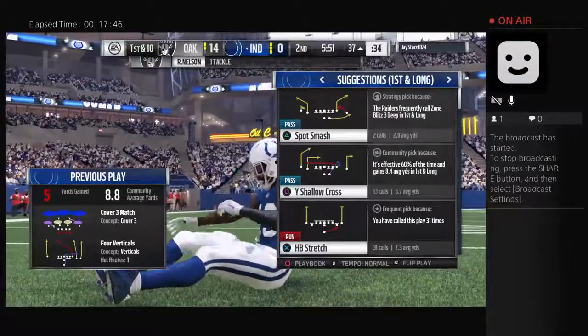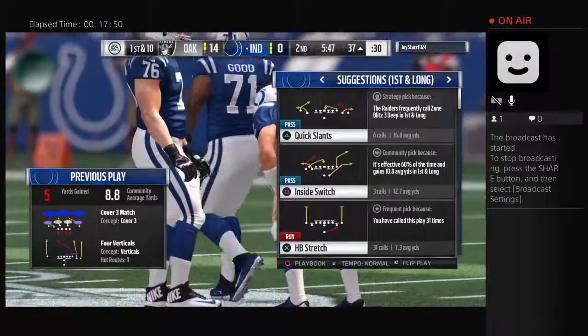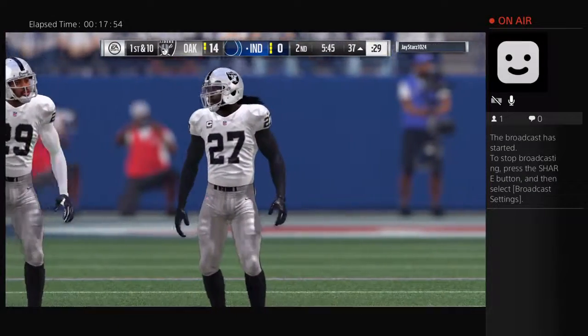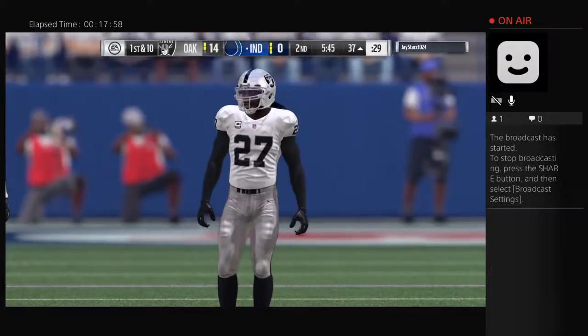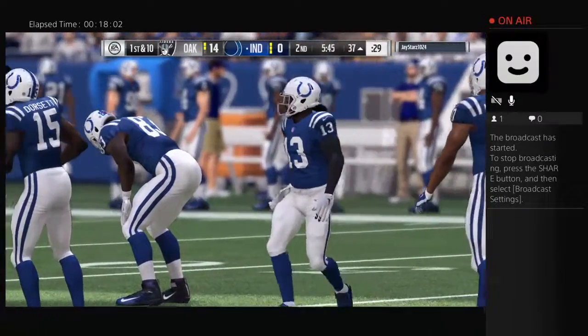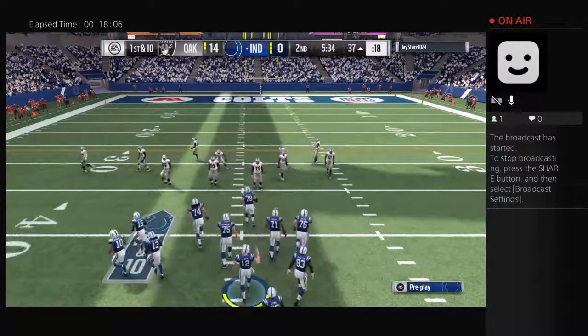Now that was pretty. They executed that curl route versus zone coverage, and that changes things a little bit because against man, it's often a tight curl, tight, sharply run route. Against zone, you're just looking for that open spot, that dead area, so you may curl it a little bit wider just to get to that place. And usually a tight window. He fired a bullet in there for the completion. Now the offense lining up 1st and 10.